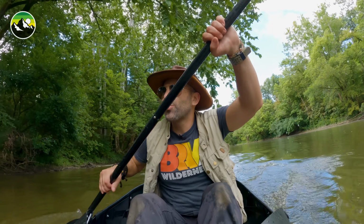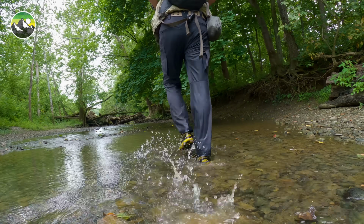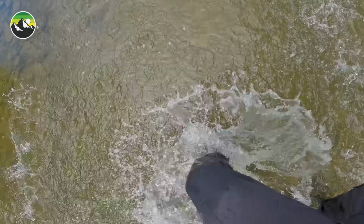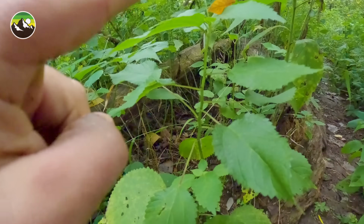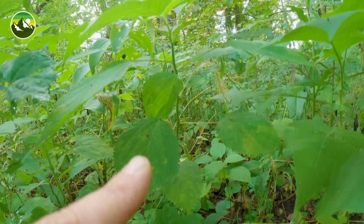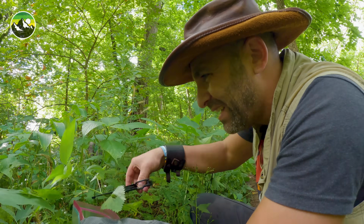Ooh, got a good spot up here to bring my kayak to the shore and try to make some progress up the edge of the embankment to see if we can find some nettle. Good shaded area up here and some real dense foliage. Found some. Check this out. Okay, we got it. That is stinging nettle. And all I really need is one really good big stalk like that, and we're going to be in business.